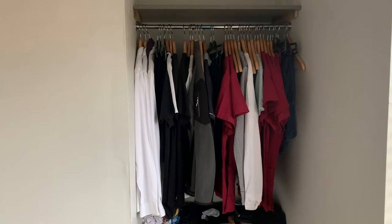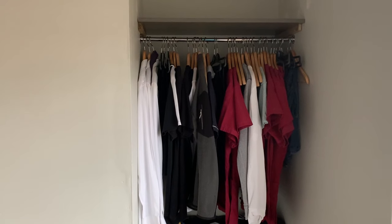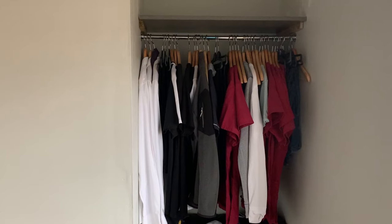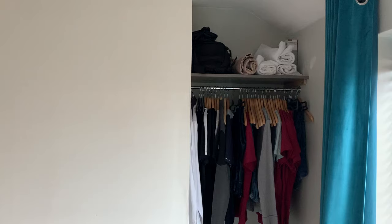Well, I think it was worth the blood, sweat and tears. One wardrobe made from a piece of off-cut wood and a rail. Total cost, £9.